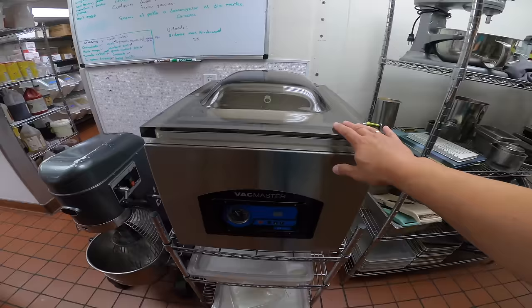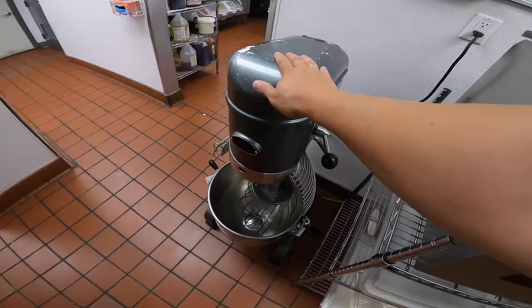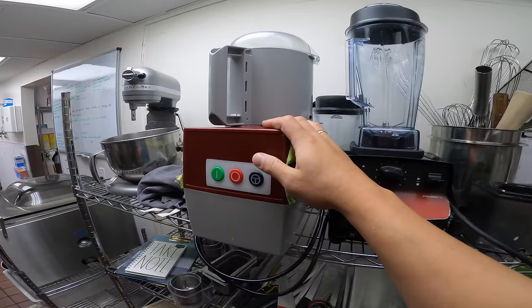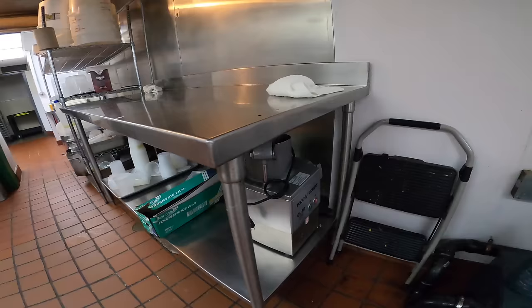We don't vacuum seal the cook anymore because we do everything in the CVAP, but we vacuum seal a whole lot of stuff for storage. This is our regular mixer, and then this is our big industrial mixer. This is a Robot Coupe, which is basically a very high-powered food processor with some bells and whistles. And then this is our Vitamix, also just a very high-powered blender. And then this is the real big Robot Coupe.